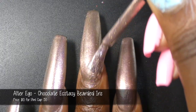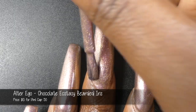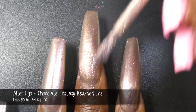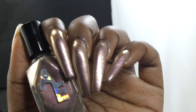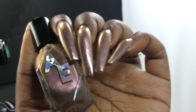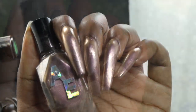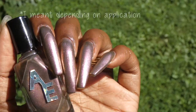This polish had a really great formula. It was surprisingly opaque. This is going to be a 2-3 coater depending on personal preference. I am showing it here in 2 coats, but I believe on my other nails I actually did 3 coats. I was not seeing a difference between the 2 coats on my middle nail and 3 coats on the other nails, so definitely 2-3 coater depending on personal preference.